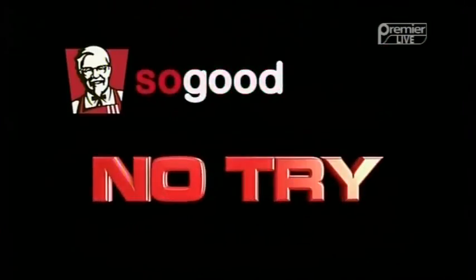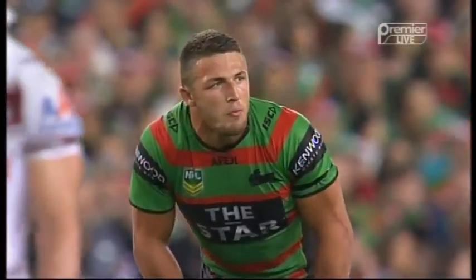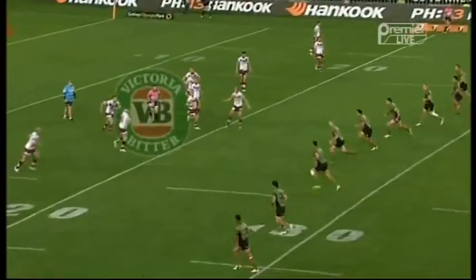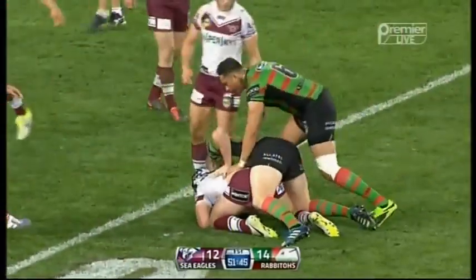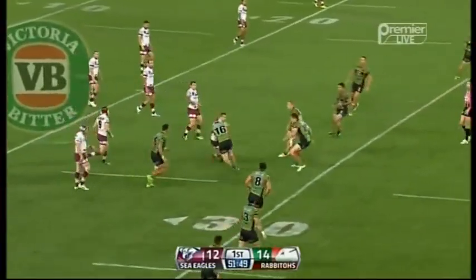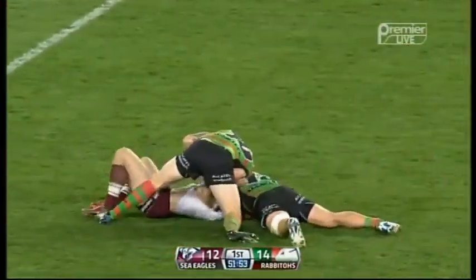Okay, knock on. This way there. They're going to swap here, Terry. Knock on by the attacking side in goal. Use of foot. 20-metre restart for Manly. And Buera will play the ball, taken back to the 20-metre line, actually. This game is on in earnest now, Rabbits. They are absolutely looking to give it to each other now. This is going to get really physical.